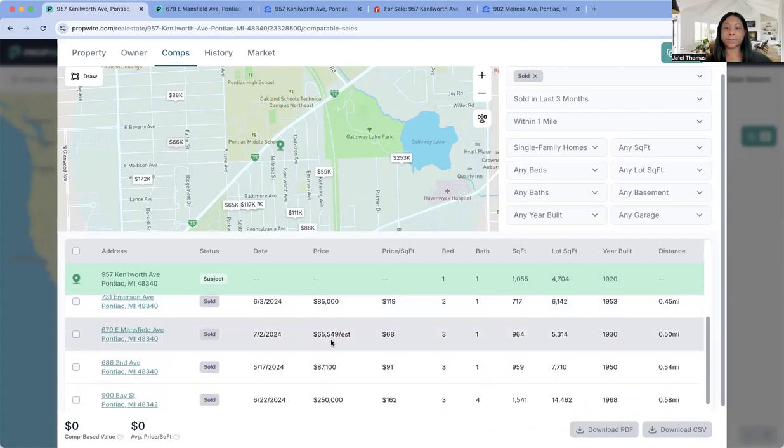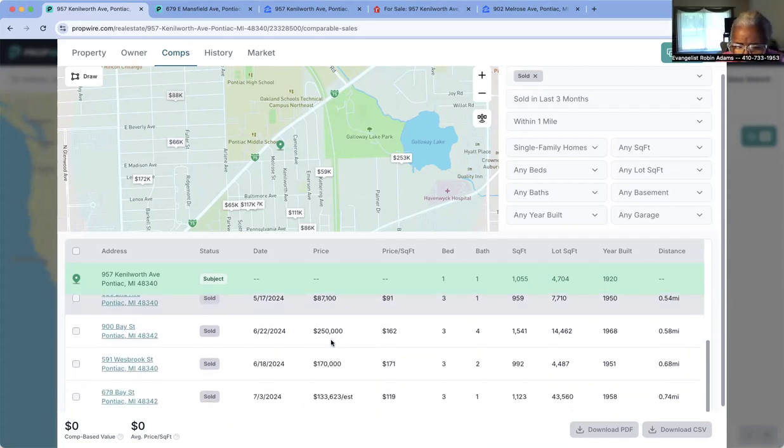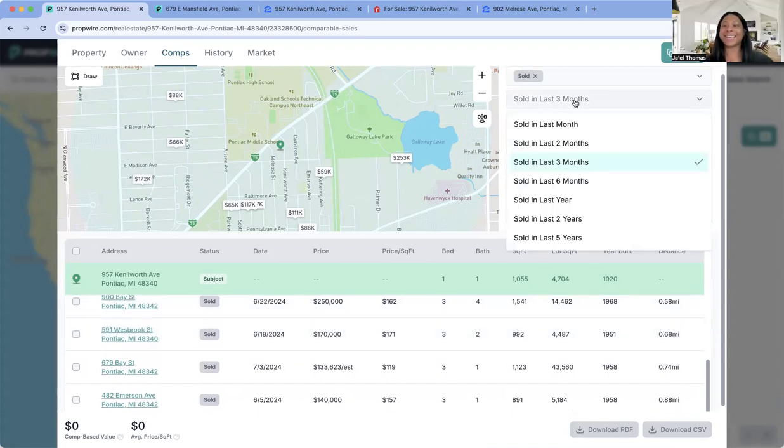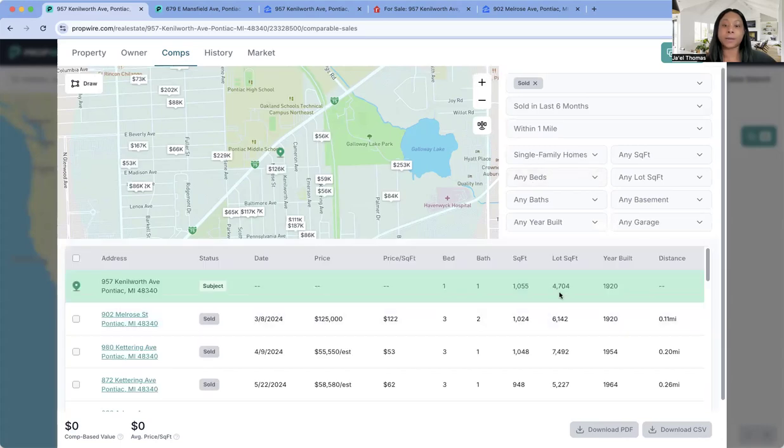Same one we looked at, Mansfield. 3294. 1951. Doesn't it make you mad sometimes? I think the one we have may be the best. We'll go out 6 months within the mile, but this is not looking promising.